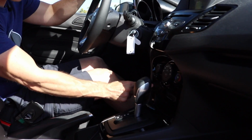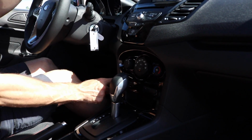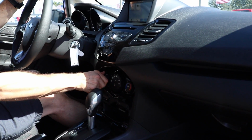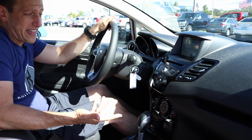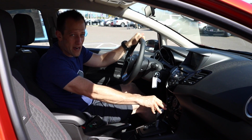There's no heated seats in this, which I would have to zonk. I would like to see heated seats. The button is here, but they obviously blacked it out. Very simplistic AC controls, but you know what? They work and they're easy to understand and read. There's that 6-speed automatic transmission.